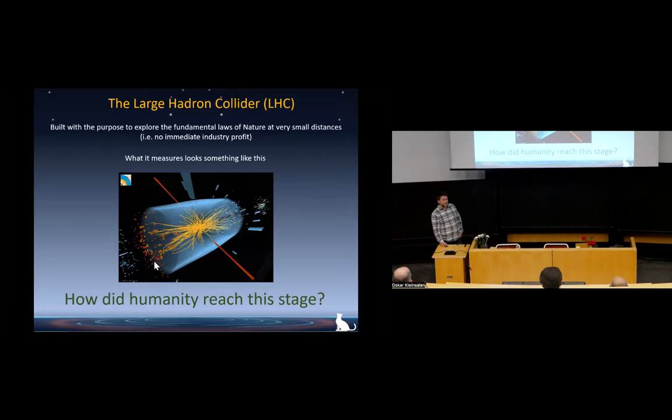And what it is for is to study these crazy pictures, which nobody meaningfully understands, what's going on. It requires analysis. And finally, I want to notice that this machine was built for the sole purpose of nature exploration. It has no immediate industrial application, maybe in future, but not now. So it's a huge thing, and the question which we'll try to understand is, how did humanity reach the stage of building such a monster?